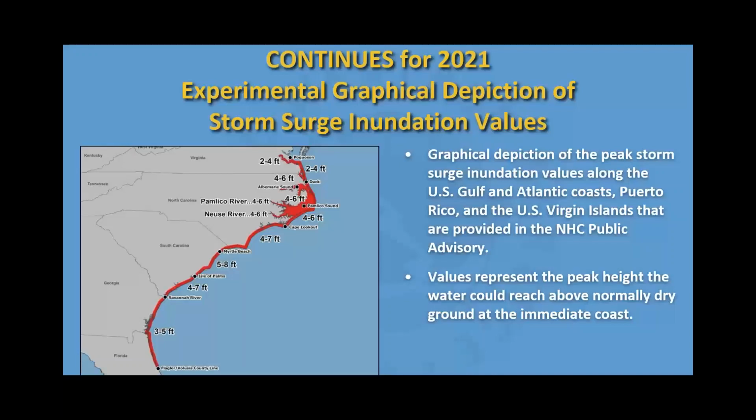So in this example here, if you're along the South Carolina coast near Myrtle Beach, the storm surge is expected to reach as high as 5 to 8 feet above what's normally dry ground at the immediate coast.